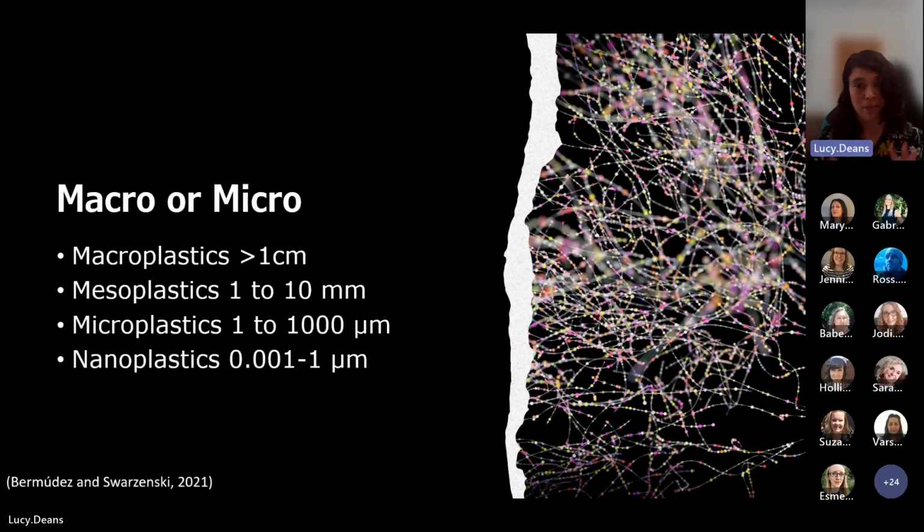Plastics can be split up and defined by their size. When I first started studying plastic pollution in 2016, this did not exist. A microplastic was anything below 5 millimeters. Thankfully, and then everybody else had different opinions on what it was and different definitions. That was really great fun when I was researching for my dissertation because nobody could agree, even though this is a problem we've been aware about since at least the 70s.